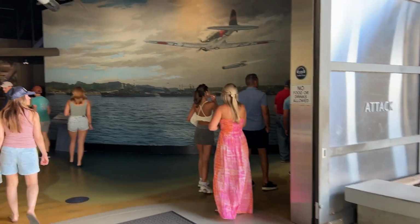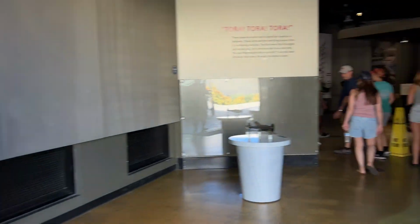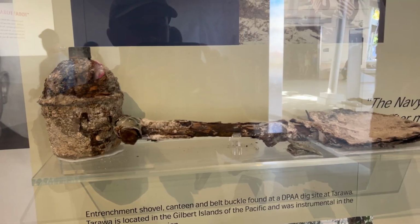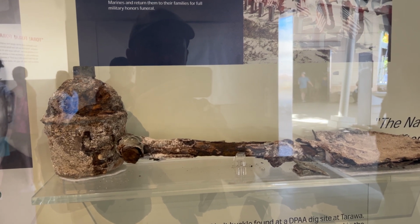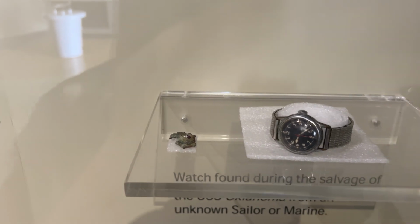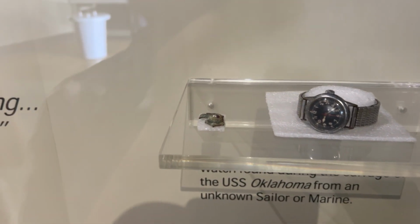So this next museum is actually about the attack. And that one was about leading up to the attack. This one's about the actual attack. Here's some artifacts recovered from the boats. Actually, this one was recovered from the Oklahoma. Here's a watch and a Marine emblem recovered from the Oklahoma.